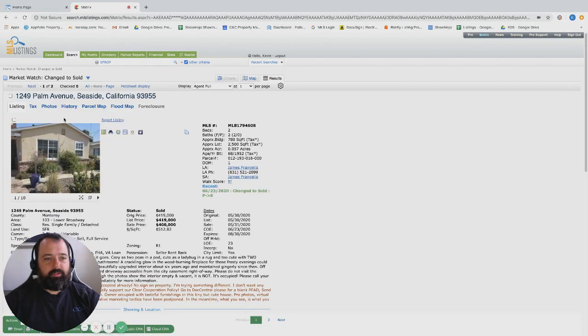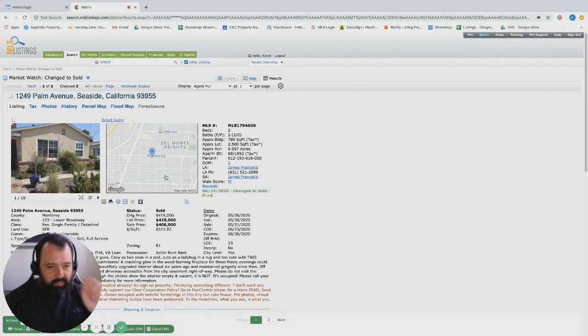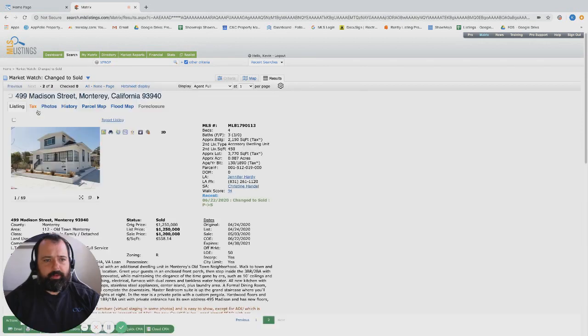2 moving to sold. Over on Palm, more Seaside activity, about as cheap as it gets in Seaside. 7,800 square foot, and ended up trading for 400. Hey, that's not a bad deal whatsoever. This is a really good entry level price for a single family home over in Seaside. Like a really good price. No wonder it listed in late May and it's already traded. That one, I think that was a sweet property.